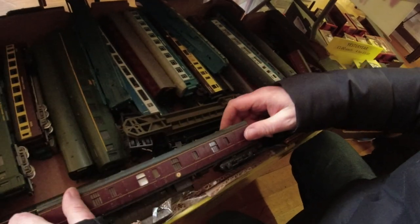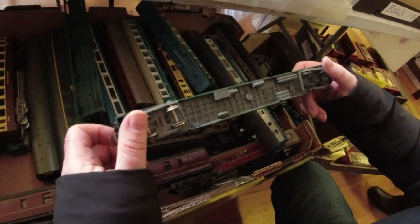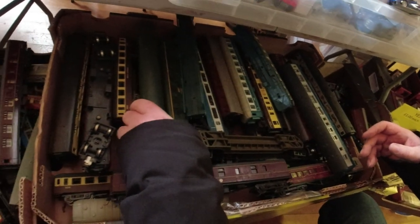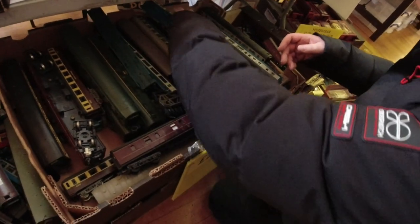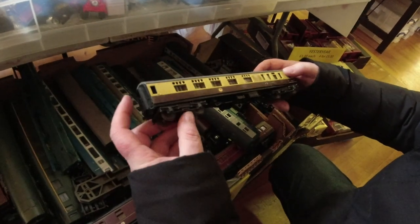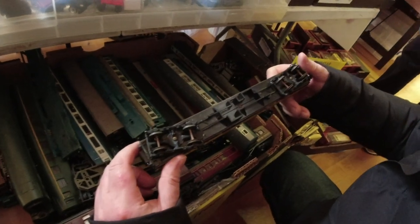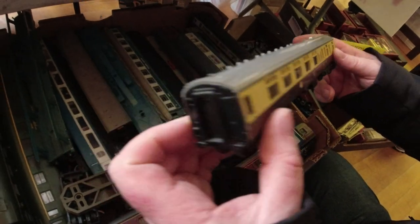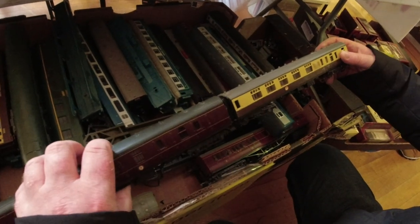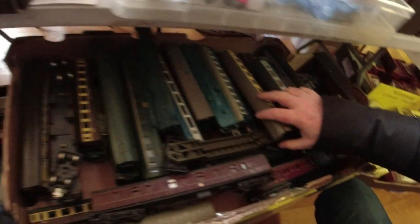Lima? What's that? That's HO again. French. Jouet. So there's a lot of HO stuff in here. You just have problems here with buffers missing. That's like a TT. TTR, so it's Trix Twin Railway. Oh, right. So I presume that is it double O or HO? Yeah, slightly smaller. Look in this bin at the end corner.